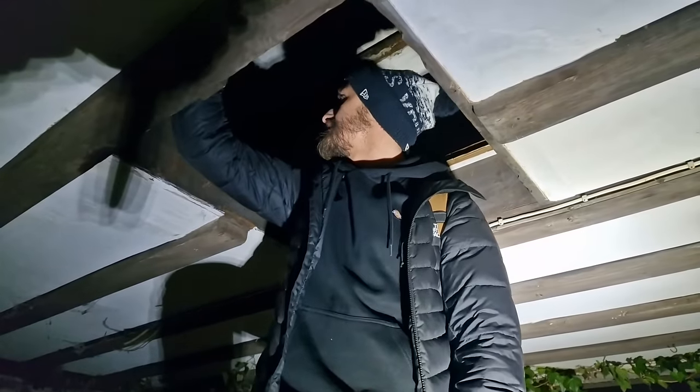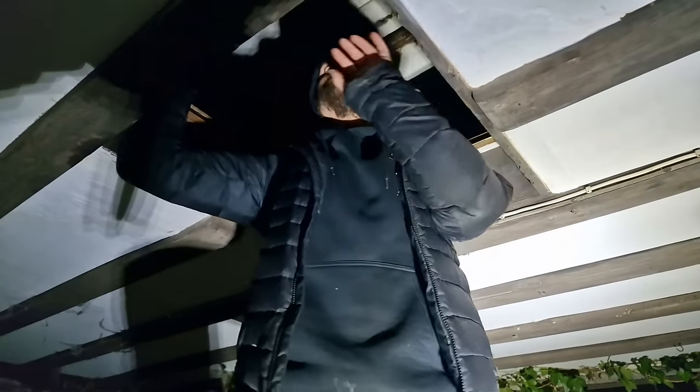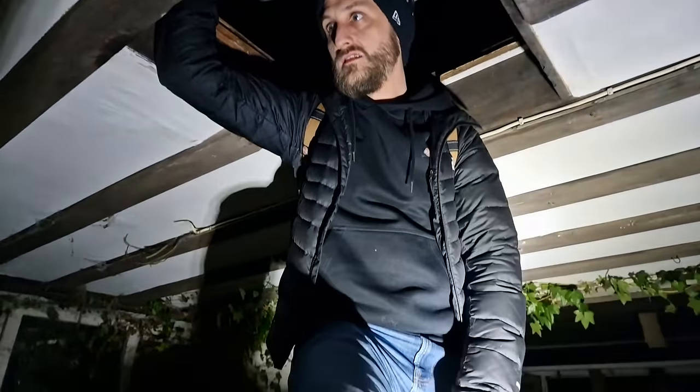There's another flat upstairs. There's a hole. Oh, what are you doing? Am I getting up there? Well, no, you can go that way. I could get up and, what do you think, come up. No, I think there's some stairs on the outside. We'll have a look around.